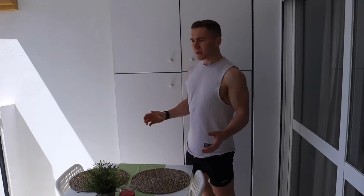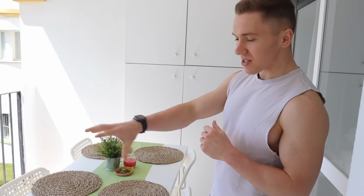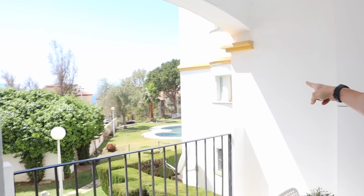There was a guy working out here earlier. I think he's gone. Oh shit, he's there. But yeah, this is pretty much it. So, nice size. It looks out onto the pool, which is over there.